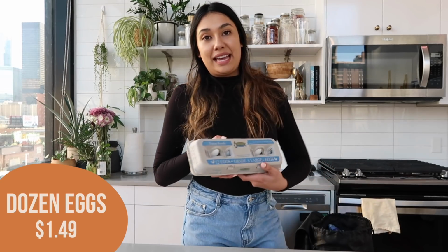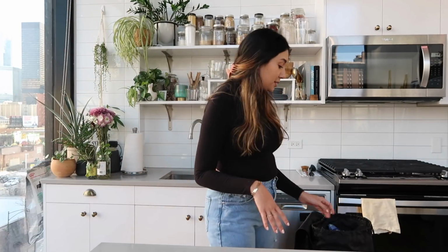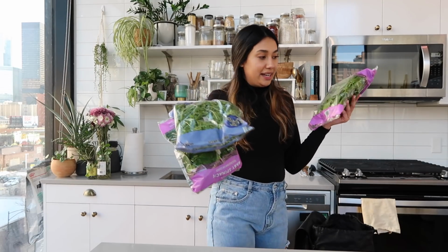Next, we got a carton of eggs. We go through about a carton of eggs every single week, so those are always just on hand in my hauls every time. As well as greens, the designated greens for this week.